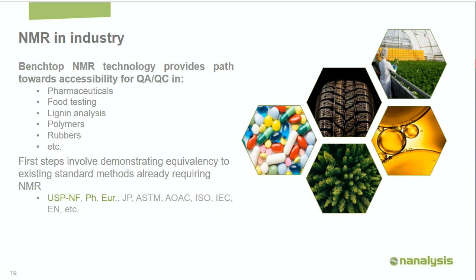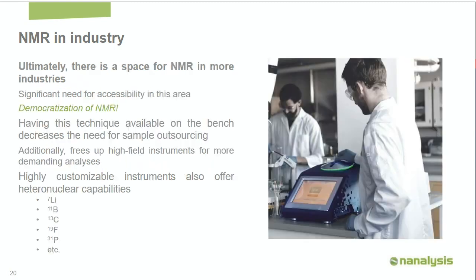And so today, I want to focus on 4 different United States Pharmacopoeia and European Pharmacopoeia monographs, and I will demonstrate equivalency to them using only our 60 Pro instrument. So all of these analyses are very straightforward, they're easy to set up, and they really require minimal amounts of processing. So before I get into that, I really just want to mention one last thing.